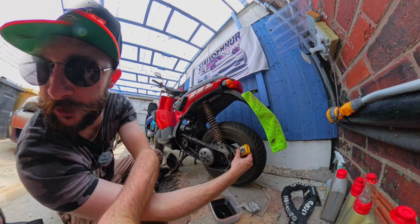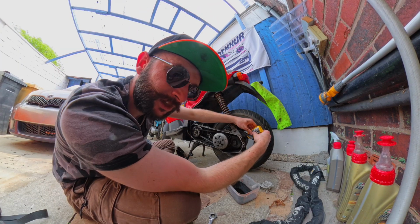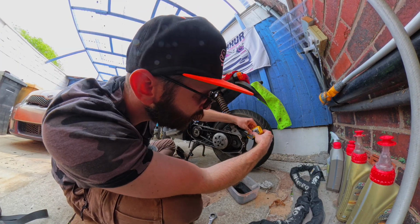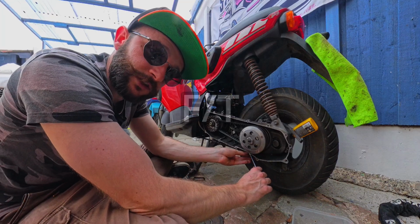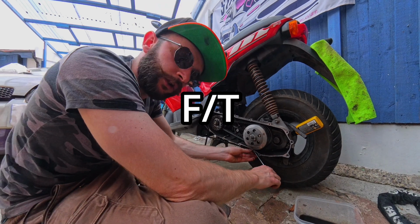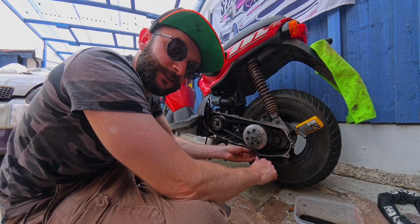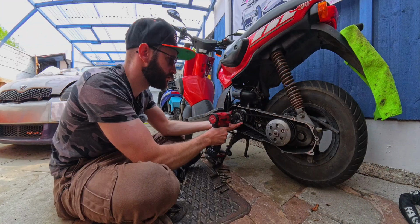Should be fine. Very, very clean. Look at that. Look after your gears, guys, because a lot of people neglect this part of it. It's the only oil change you've got to do on the scooter, and it takes, what, 5 minutes? Just do it. FT, guys. FT is the best torque setting and the only torque setting you really need on most things on a scooter. If you don't know what FT is, it stands for tight. Easy peasy, Japanesey. I'm getting on the Japanese bikes now, guys.